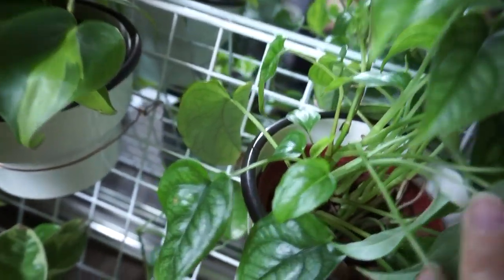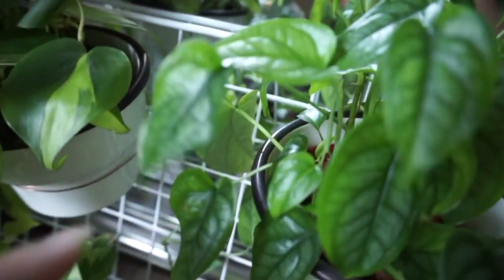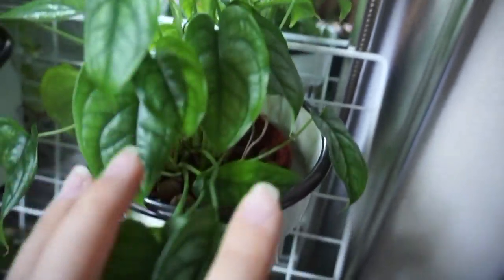Again, when I got it, this was not full at all. It was almost like one very long trail, but I keep chopping it back and having to propagate in order to make it full. When it's full enough, I will let it start trailing.